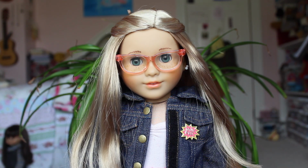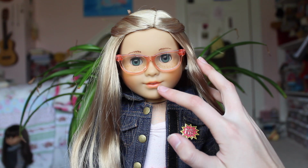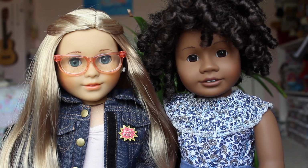She's also my Disney fan. She likes a lot of pink, which is a little bit different than me. Her personality is definitely not quite like mine, but her looks are, so I love that about her. She also has repainted lips. They're not quite as faded out on the bottom as they look on camera. They're a pretty solid color. So that is Marley.